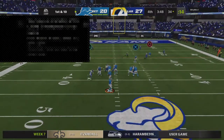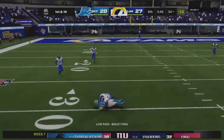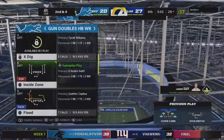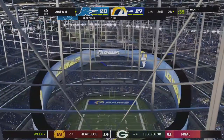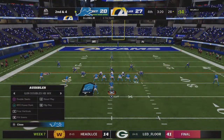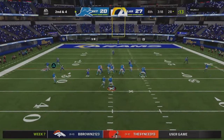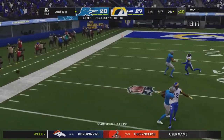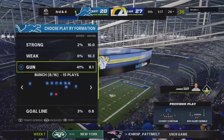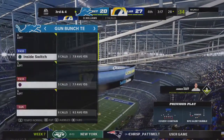A shotgun snap for Goff. And this one taken in by Cephas. A gain of 6 there on 1st. He decided to run a hitch route. It really helps to have a guy who can turn it loose. And, boy, he rifled one in there on that one. Not much run after catch, but it worked really well. And that one going to be off target and incomplete. They don't get the hook up there, but you really have to marvel at how precise he's been throwing the football these last couple weeks.